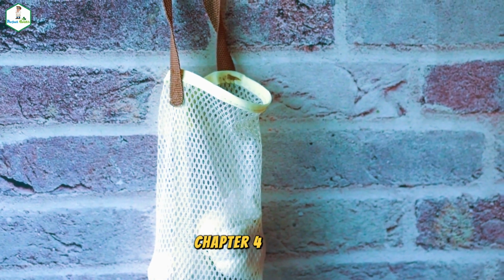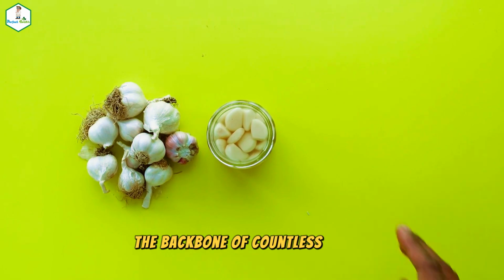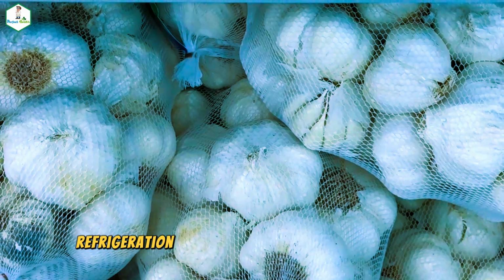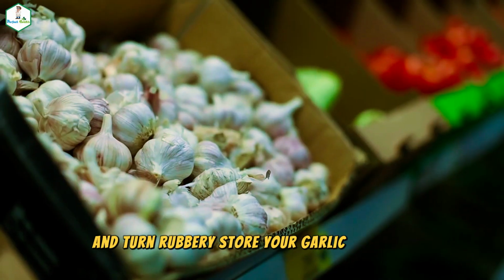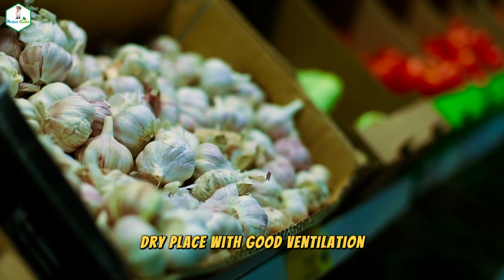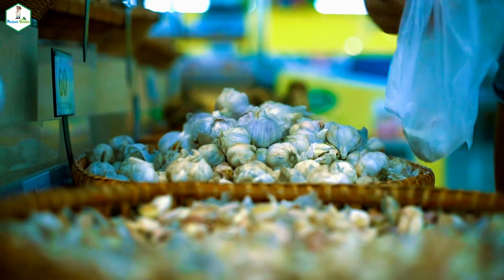Chapter 4. Garlic. Don't ruin a good thing. Garlic, the backbone of countless dishes, needs a little tough love. Refrigeration makes those pungent cloves sprout and turn rubbery. Store your garlic in a cool, dry place with good ventilation. They'll stay potent and ready to add a punch of flavor to your next dish.